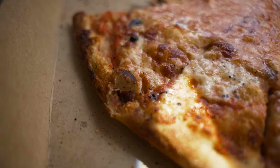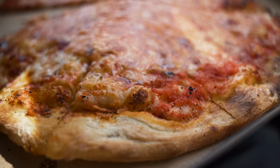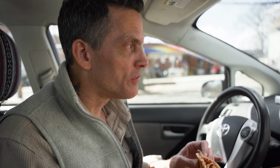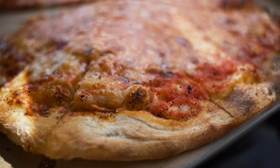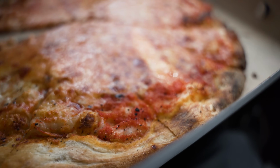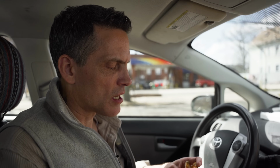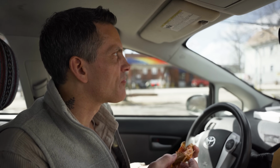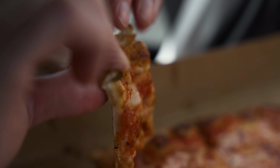Wow, really tender. This one, more so than the others, just seems super tender to me, but very thin. You get about equal quantities of sauce and cheese and crust. Really, really nice, beautiful. Char is really nice. It just adds a really nice element to it. It brings this bitterness and sort of darkness. A little bit of pecorino in there too.